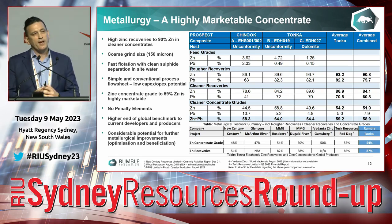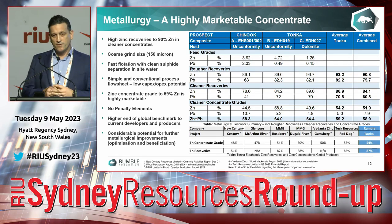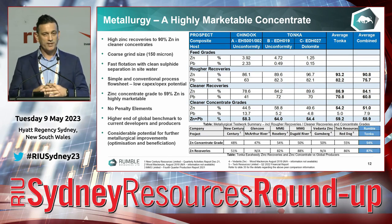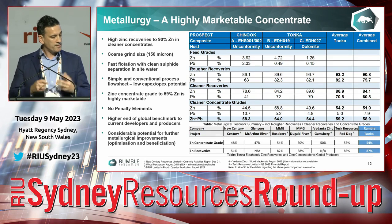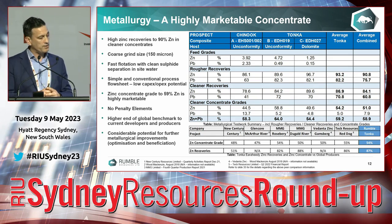What's important is when you make a discovery, you want to make sure that the metallurgy stands up. And we had some excellent results at the back end of last year. We had high zinc recoveries to 90% in cleaner concentrates. It's a very coarse grind to 150 micron. It's fast flotation with clean sulfide, and we're fortunate enough to use site water. It's a simple and conventional process flow sheet that gives us the chance for low CapEx, OpEx operation.